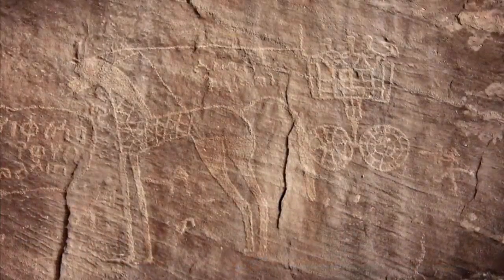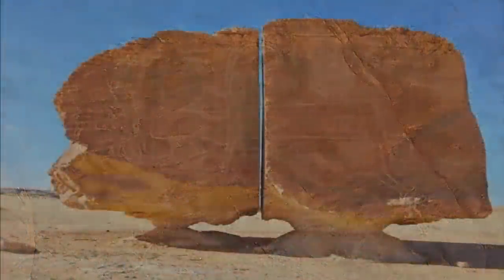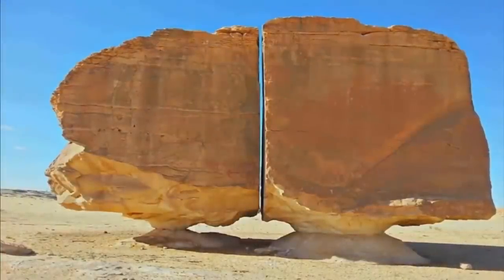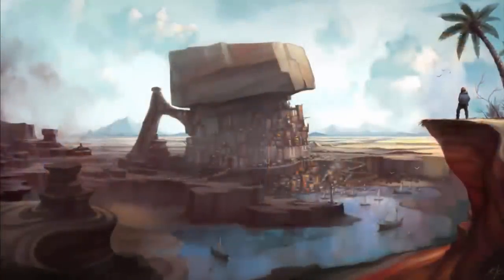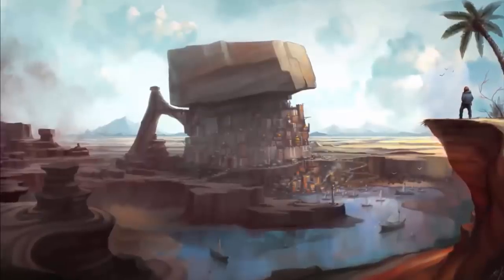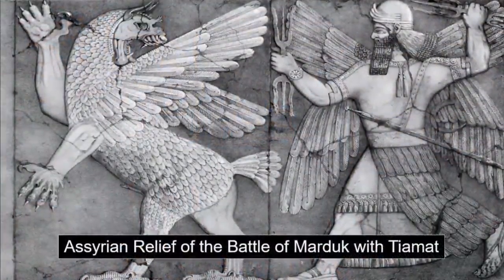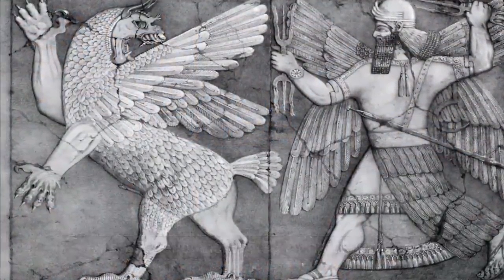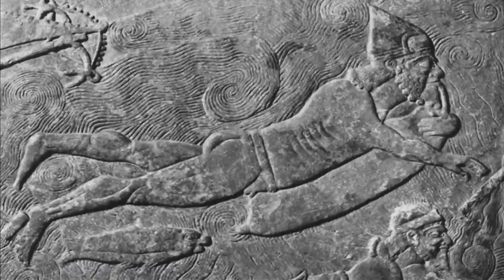Furthermore, archaeologists have discovered cuneiform inscriptions, possibly dating from the 6th century BC, pertaining to a legendary ancient civilization known as Oasis City. Mentioned within the Old Testament, it was said to have been a highly developed civilization with complex buildings and an advanced knowledge of waterworks. The oldest mention of Oasis City appears as Tiamat in Assyrian inscriptions, dating as far back as the 8th century BC. Were these mysterious people the culprits?